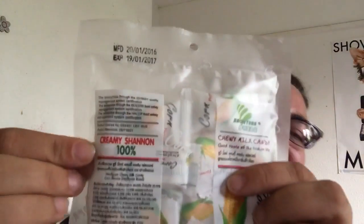Right, corn flavoured sweets, and all it says here is chewy, milky candy, good taste of the old fashioned life. And then corn flavoured. Then I was reading the back of it, and this put me off, because anyone who knows me in the real world will probably know why. It says, Creamy Shannon, 100%. And I was like, ew. Because there's only one Shannon I know, and they're the most vile human being in existence. But anyway, moving on, let's tear it open.